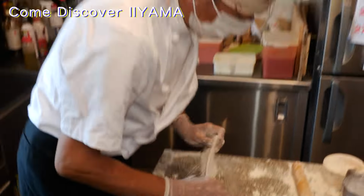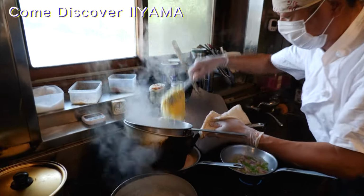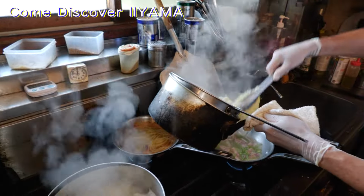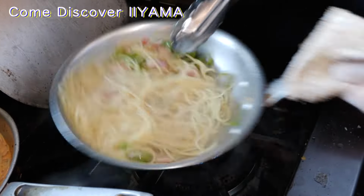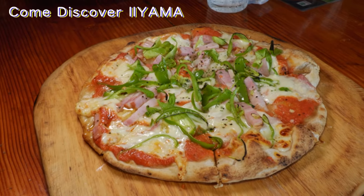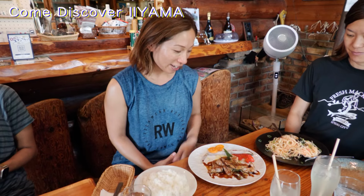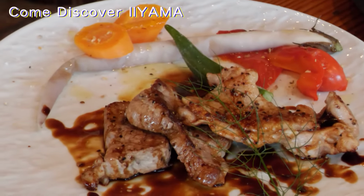One of our favorite restaurants in Iiyama, Pomu. They usually use local vegetables, local food, pizza and pasta. So this is an example of our Iiyama local dish. This is eggplant and chicken and pork.